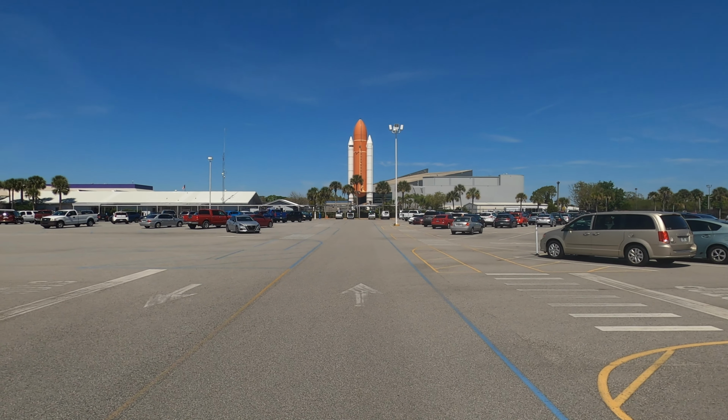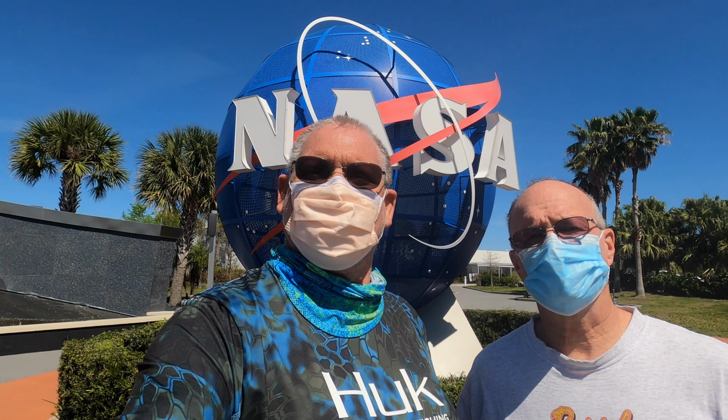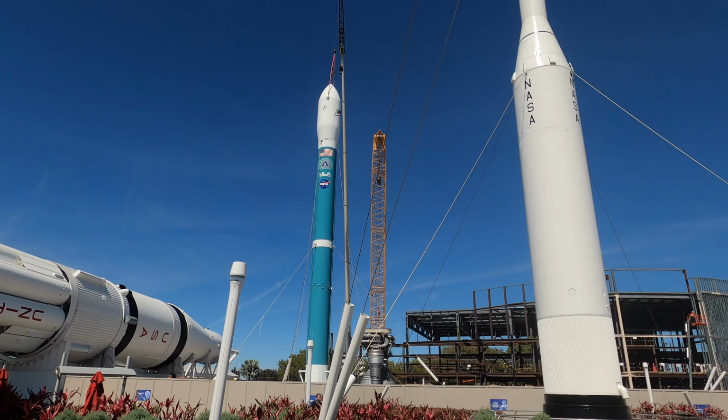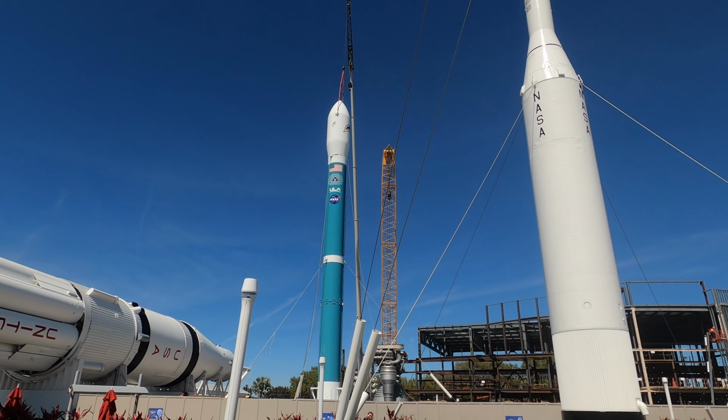Hey, we made it to Kennedy Space Center, and you can see that they have an outdoor display of some of the rocket and the rocket boosters. It's pretty cool, so I'm pretty excited to get inside. This particular rocket is just in the process of being installed here for the visitor center. It's pretty cool.